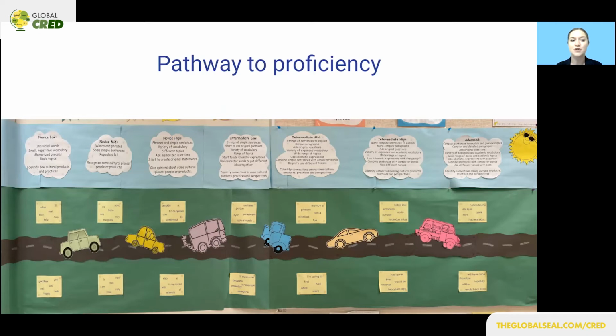When we're using novice words, we use pretty basic words, those BICS skills, right? Even in intermediate, we are mainly relying on BICS skills, those basic interpersonal skills. And then when we're using a language that refers to maybe intermediate, mid, high, and advanced, we're using connecting ideas, we're expanding our ideas and sentences. We are also using complex vocabulary and language and grammar to express our ideas. So this is a really great way just to see how you can kind of develop your language skills over time, and it is a pathway to proficiency. It takes time to develop a language.